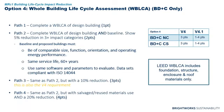And then finally, there is option 4 for BD and C. There's not an option 4 for ID and C, and it's focused on whole building life cycle assessment, which is something that has just, I think, exploded in the last couple years with people pursuing these exercises to understand the embodied carbon footprint and life cycle of their building, and also understand which systems have the biggest impacts and where they can make choices that lead to reductions that they can calculate.